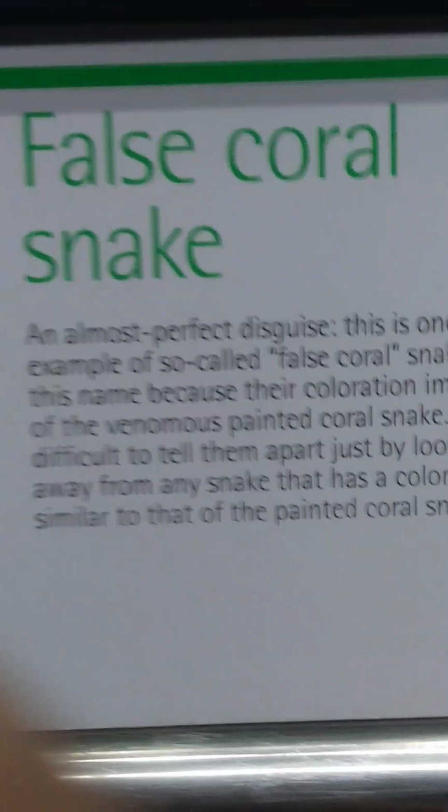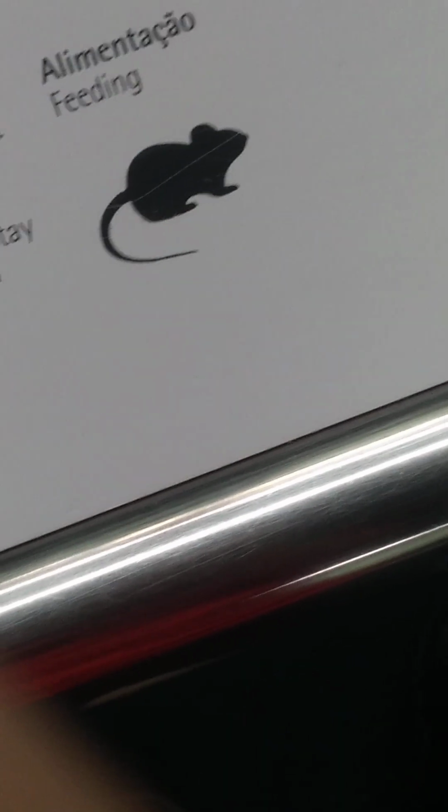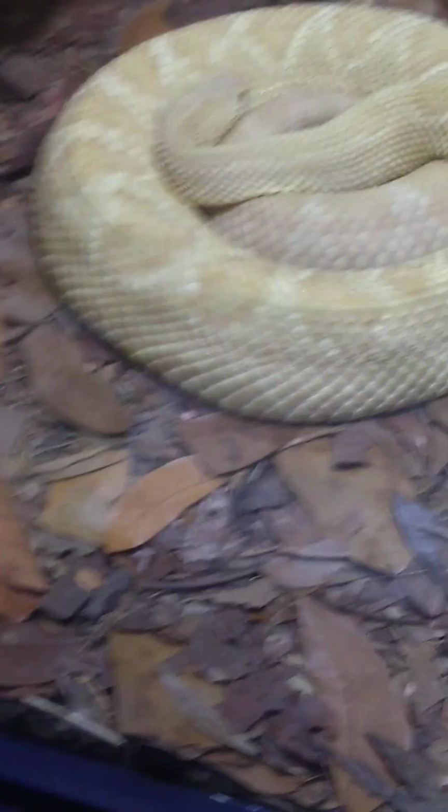This other one is a fake-out of the one we saw right before this one. It's the false coral snake. It eats rats. I don't know how long. That one's right a little bit in the corner. The false coral snake eats other smaller snakes, rats, lizards, and bird. And it's 1.20 meters long.